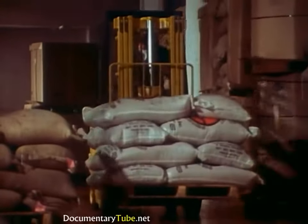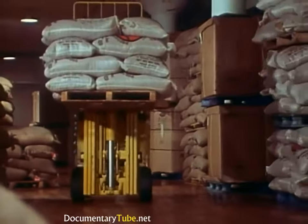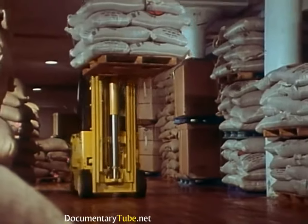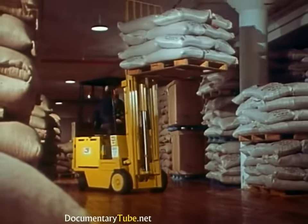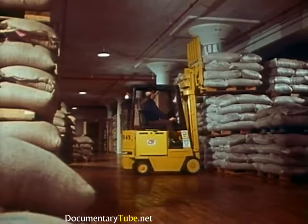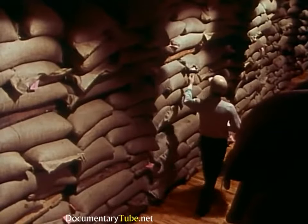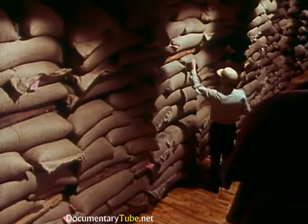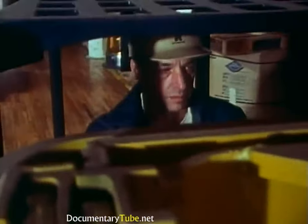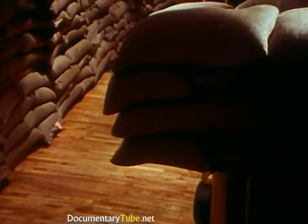There's a constant flow of incoming ingredients, and acres of warehouse space are devoted to the storage of peanuts and almonds. Hershey uses huge quantities of almonds, some of them coming from the company's own groves in California. Peanuts arrive in even greater quantities. Thousands of tons a year from our southern and southwestern states pass through this warehouse to be used in a variety of products.